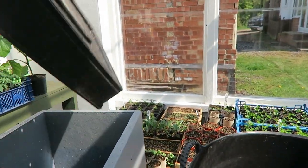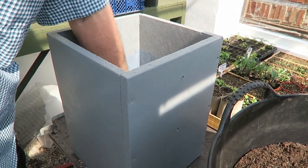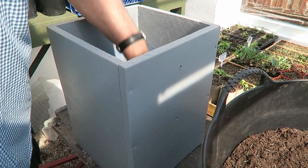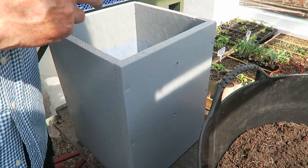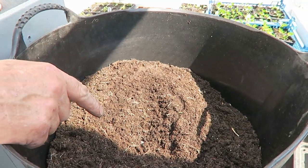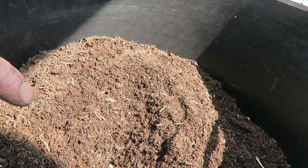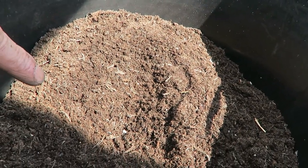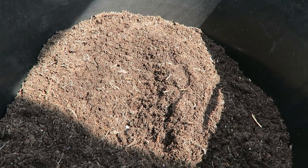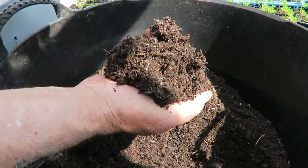Just pop that in. Just a handful. You can put a piece of newspaper or something in the bottom, or tissues, anything. But I think barley straw just keeps it nice and sweet, doesn't let it sour at the bottom. Compost, good quality potting compost. About two or three handfuls of leaf mould in there as well. And about a tablespoon full of chalk. Okay, that's what we put in that. You can just see the little white dots, that's the chalk.